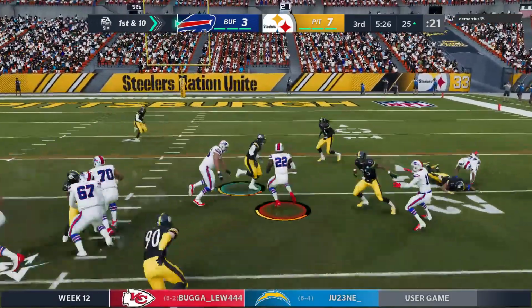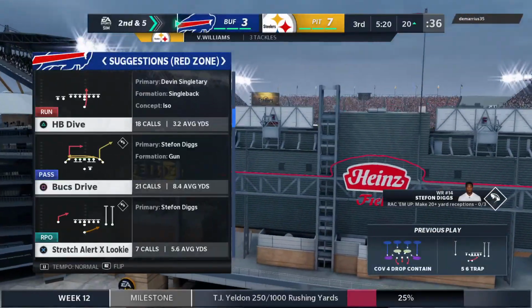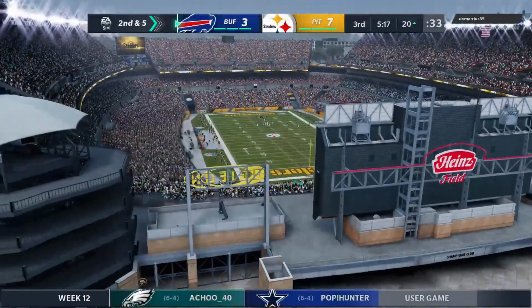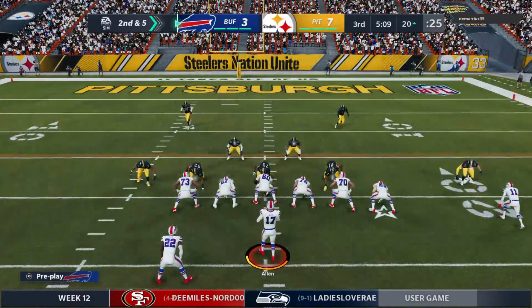A 1st down carry now for Yeldon. They get him to the ground right on the cusp of the red zone after a pickup of 5 or 6. Vince Williams on the tackle. Frustrating for a defense, energizing for an offense. Finding a way to create that type of yardage in your running game, that'll make the guys carrying the ball very, very happy.